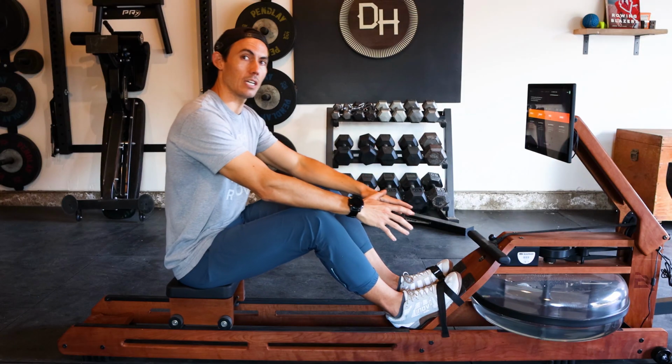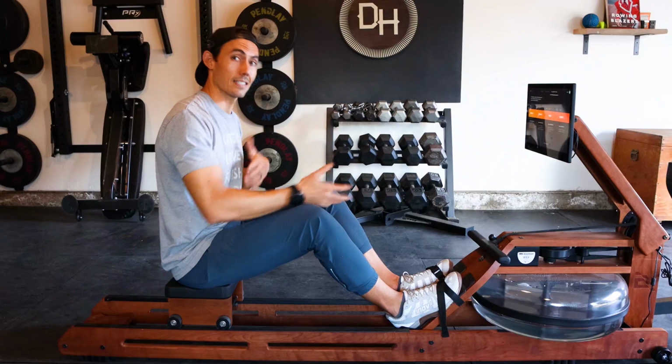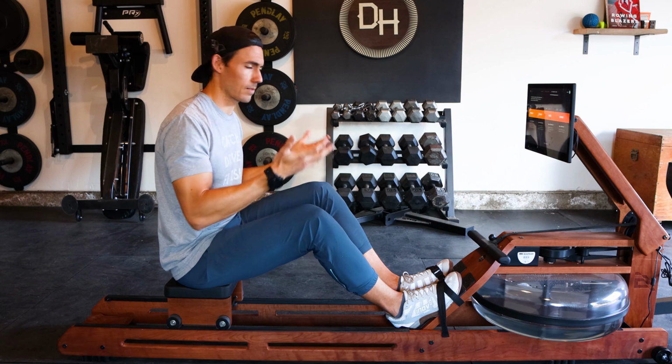As I've been using this machine, I do notice that there's a delayed sensor here. Sometimes it'll take 7 or 8 strokes at the beginning of a workout, sometimes even 10 it feels like, before the machine actually catches up to my stroke. And that's a little bit confusing for me.